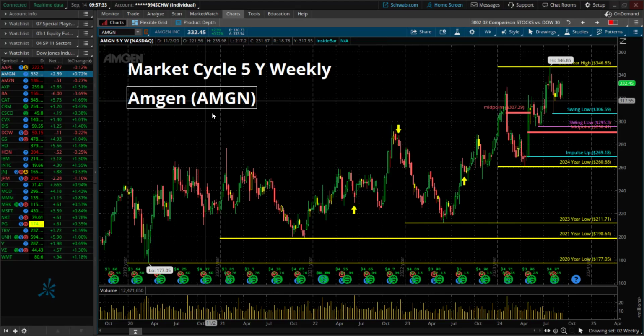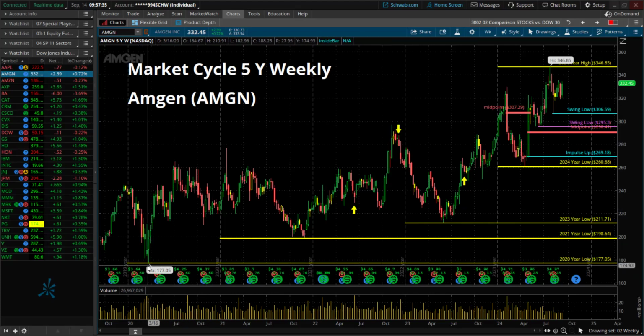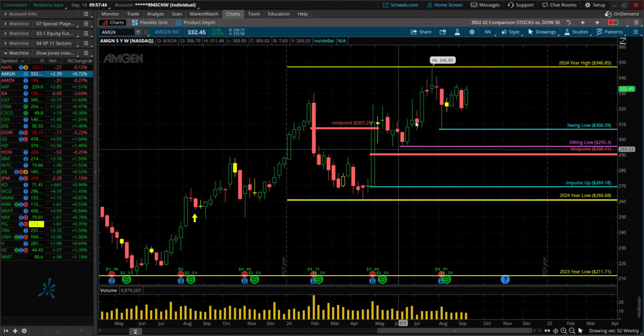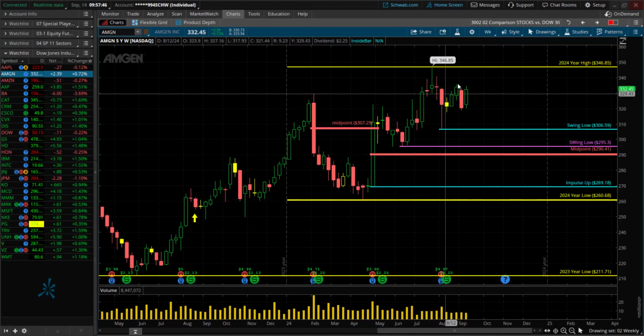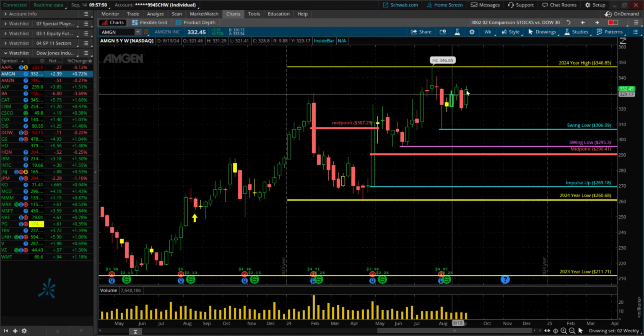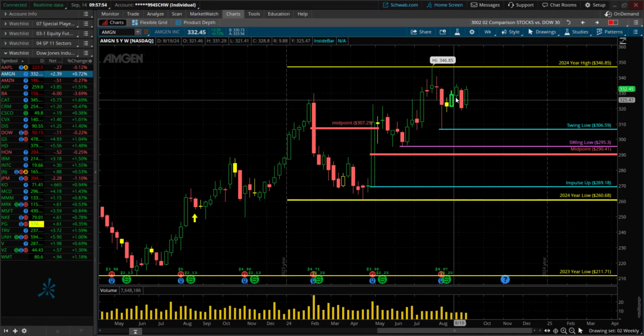Amgen. Here's the low for the past 5 years, 2020. Also, this year, the high. Here's the low of this year. Huge consolidation. Big wick, look at that swing low. So this consolidation, very tight, building a lot of energy for a breakout one way or the other.